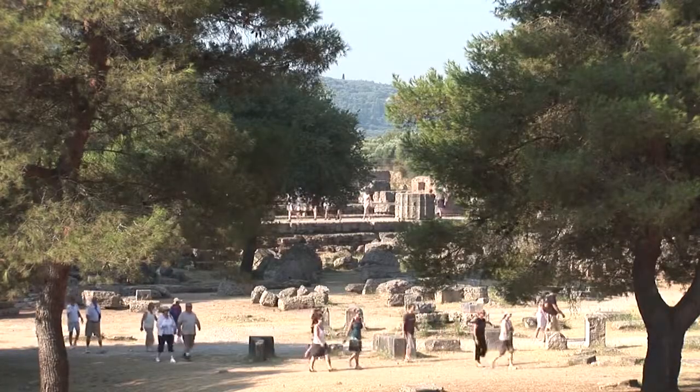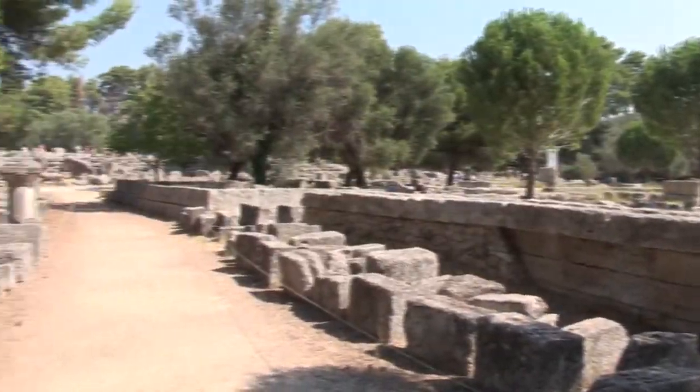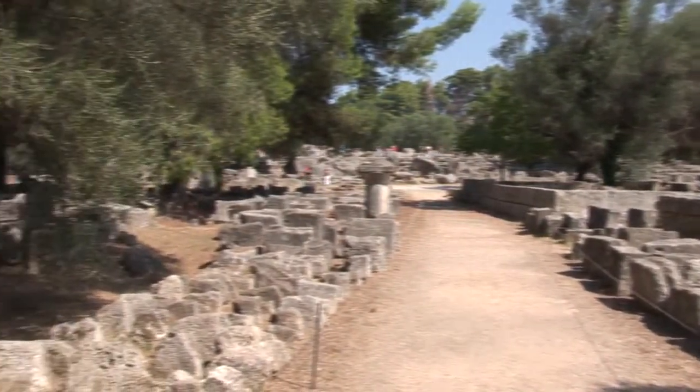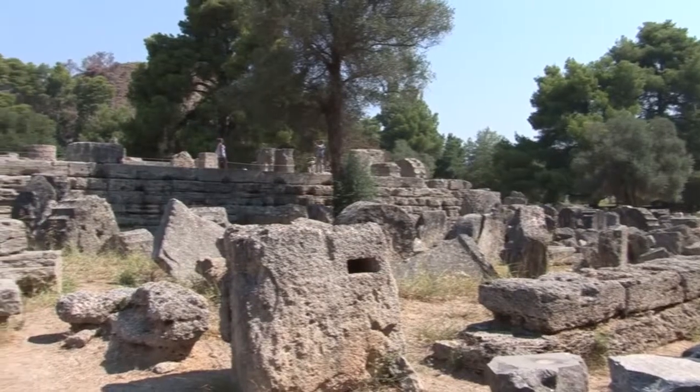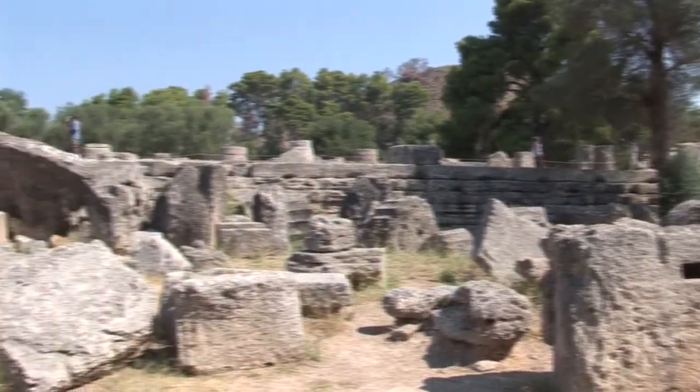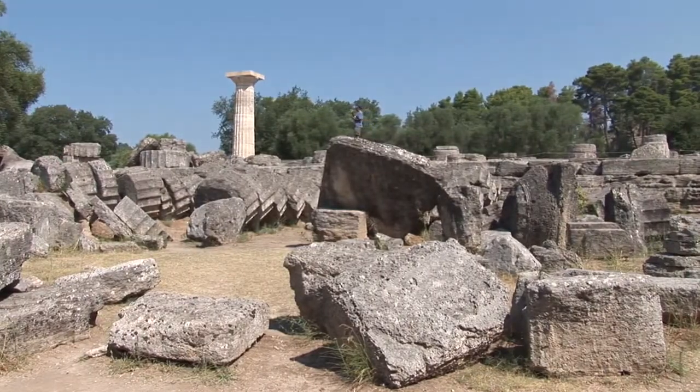The enormous Temple of Zeus stood in a conspicuous place at the centre of the Altis. It was erected from the spoils of battles won by the Eleans during the Triphylian Wars. Its construction began in 470 BC and was completed in 456 BC, with Libon the Elean as architect. The columns were of local shell limestone, covered with white stucco.